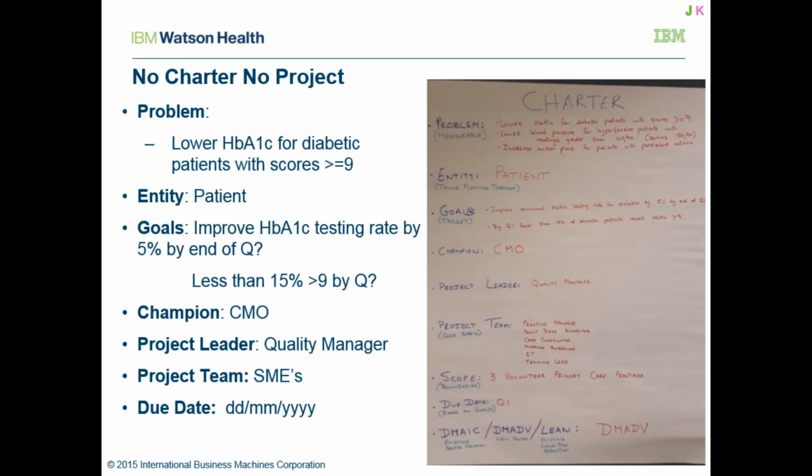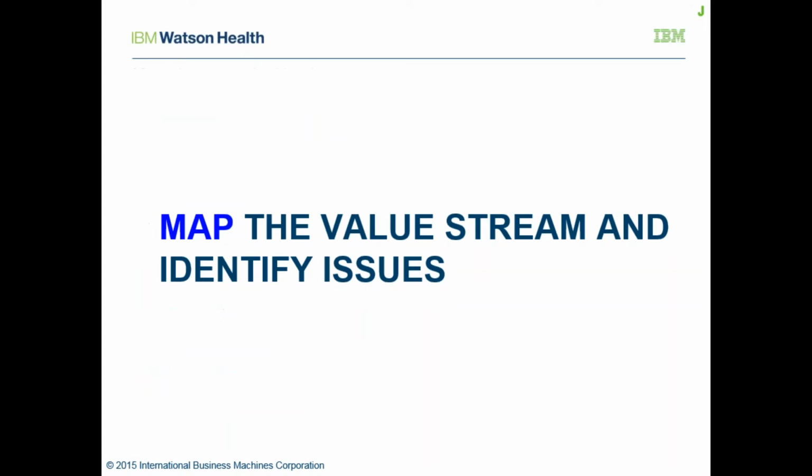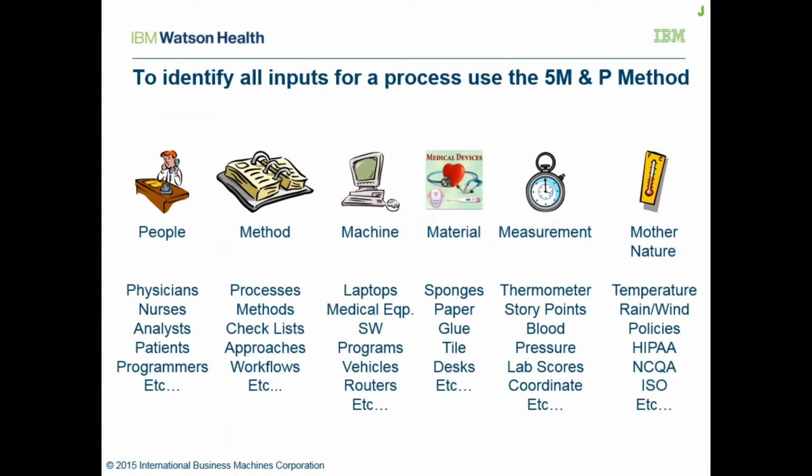In the charter attached, the client we worked with was looking to improve the A1C testing rate by 5% by the end of the next quarter. So we can work with the project team to take some very concrete actions in order to ensure they meet their goal. Map the value stream and identify issues.